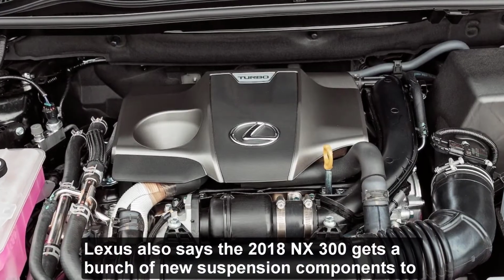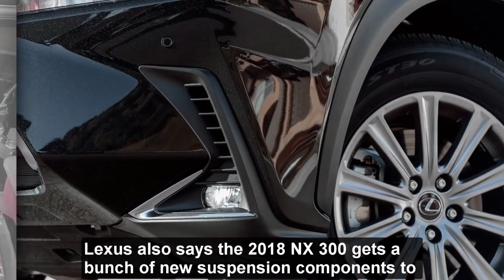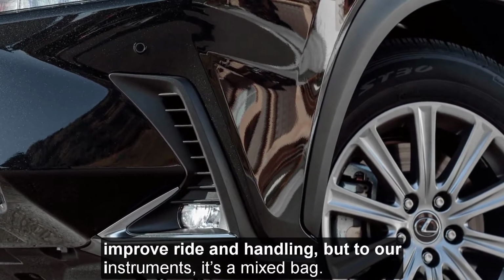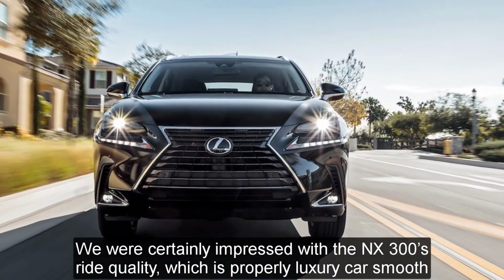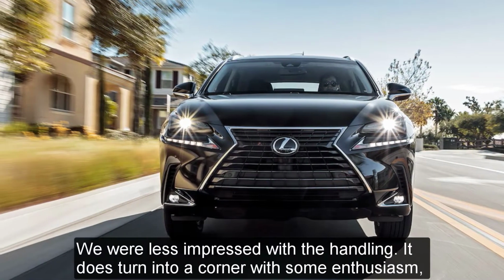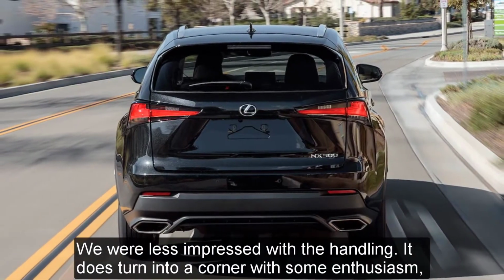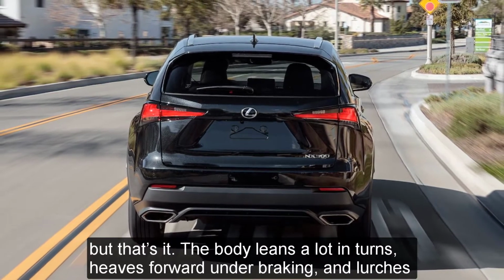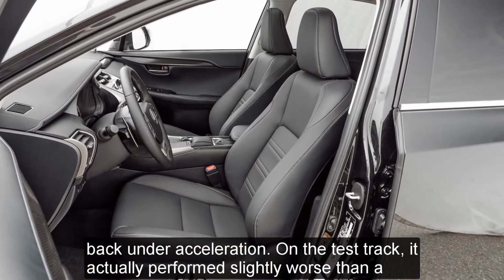Lexus also says the 2018 NX300 gets a bunch of new suspension components to improve ride and handling, but to our instruments, it's a mixed bag. We were certainly impressed with the NX300's ride quality, which is properly luxury car smooth. We were less impressed with the handling. It does turn into a corner with some enthusiasm, but that's it. The body leans a lot in turns, heaves forward under braking, and lurches back under acceleration.